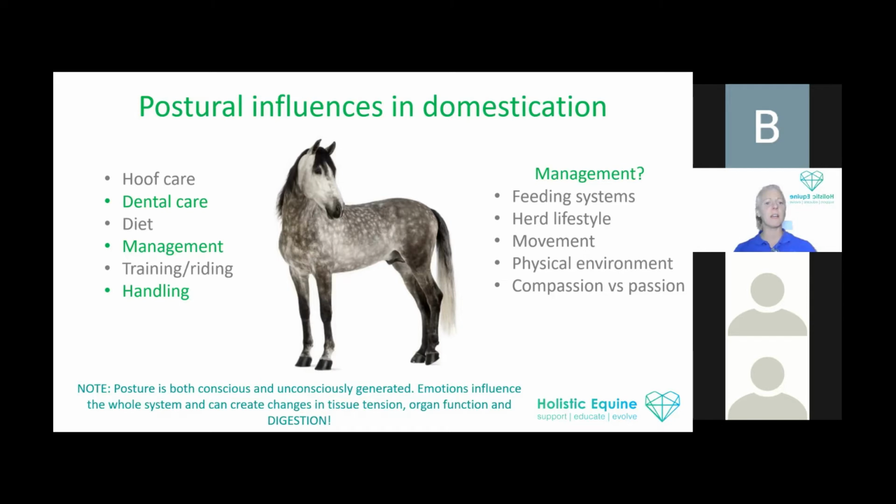How do we train and ride that horse? And how do we handle the horse? If we think about all of those muscles that are in the upper neck and the density of those proprioceptors, if we're kind of hauling the horse around by its head all the time, or we're putting unnecessary pressure on the horse's head, we're inadvertently changing the signals, and we could have an impact on that horse's posture and soundness. So just a closer look at management.